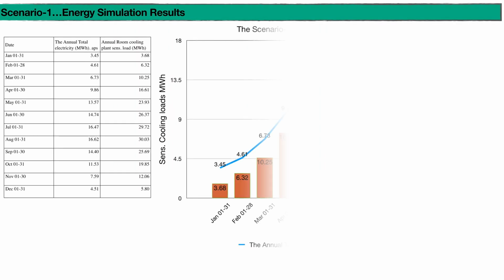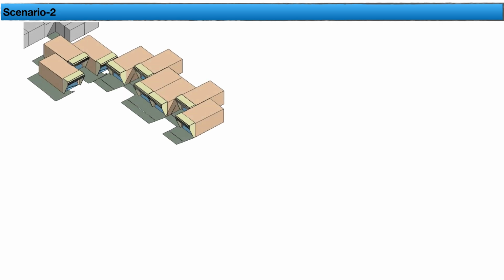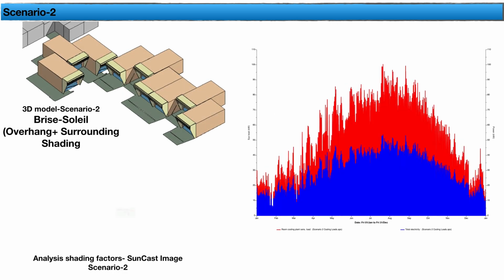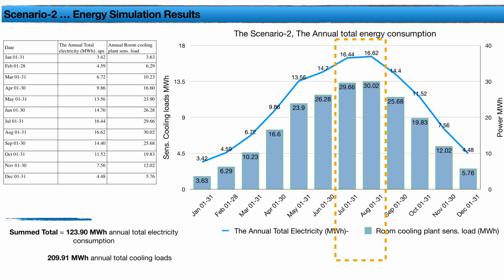the base case, slightly decreasing the total annual cooling loads in comparison to the previous case. The total annual electricity consumption is 124, while the cooling load is 210.3 megawatt hour. Scenario 2, integrated overhang with surrounded shade, achieved better energy performance than Scenario 1. The total annual electricity consumption is 123.9 megawatt hour, while the total cooling load is 209.9 megawatt hour.